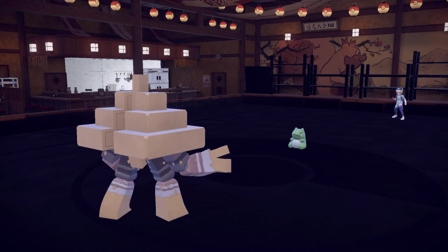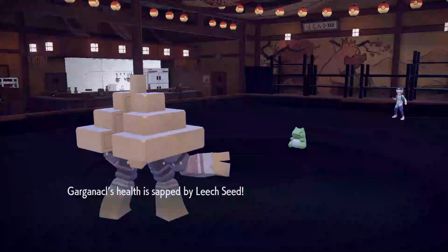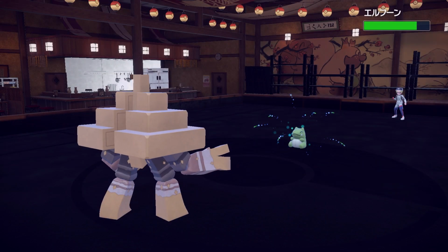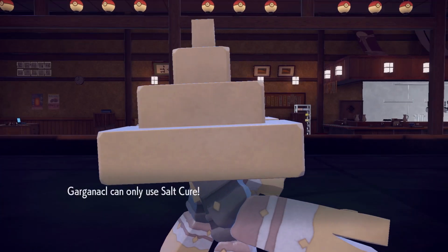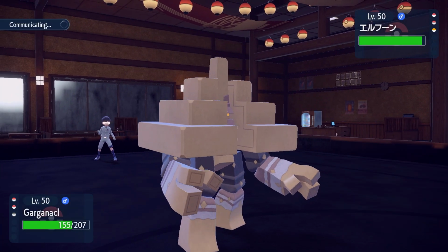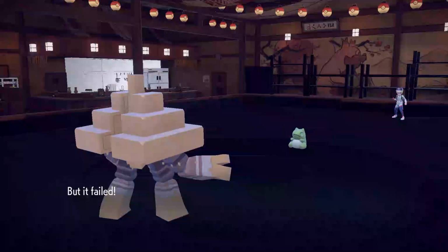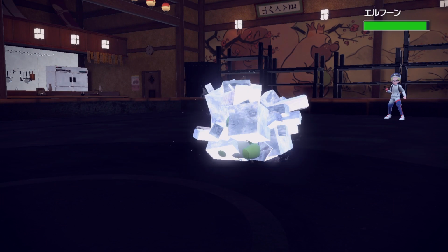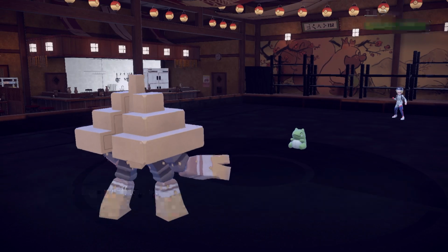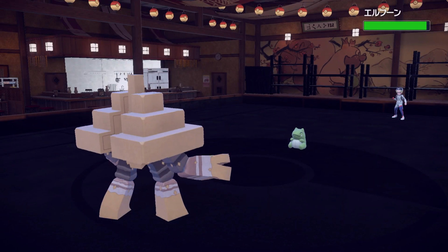I do think there's a world where Annihilape can win this battle, and if they can miss Leech Seed again, that's gonna have to be what we do. We're just gonna have to get lucky. Although even if they Leech Seed Annihilape, that can also be fine. I think Annihilape is just our ticket to winning this battle. I don't know if we're ever gonna break that Substitute.